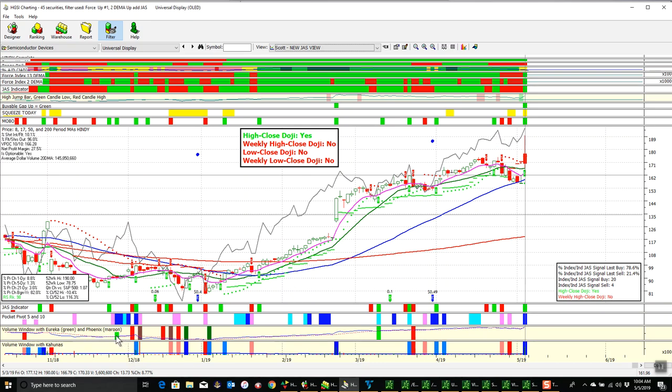And then I added a volume window here with Phoenixes in red, which is market going down, and Eureka, market going up. And this basically is my market that I follow. And I have my Hindenburg hiding up here. So I'm going to clean this up before next week.